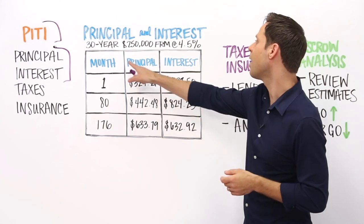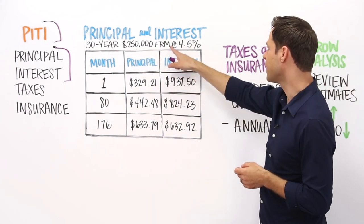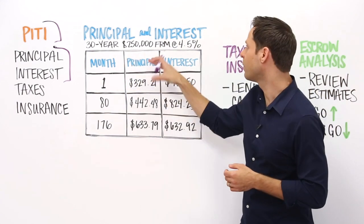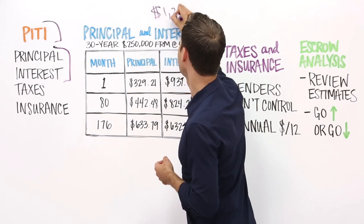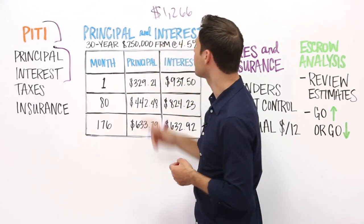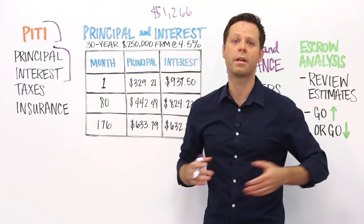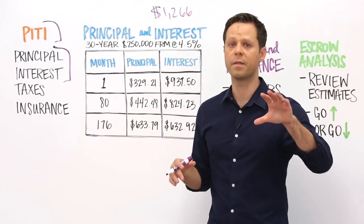So we'll say that you've got a 30-year VA loan at $250,000 and it's fixed at 4.5%. So this example we can use to calculate the monthly principal and interest payment. And on this example loan, it's $1,266. And you can use an amortization calculator and get a look at the principal and interest payments for all 360 months of this loan term.